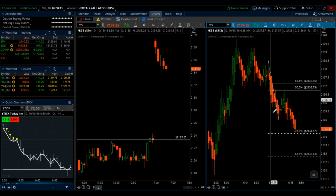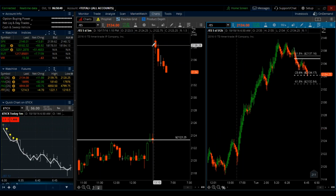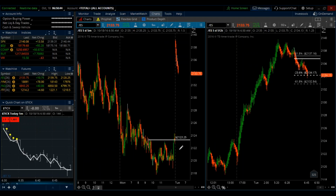You can see so far ticks nice and clean. A nice string of red bars, some green bars, another leg lower. So looking like a pretty good day, and just the fact that we're outside of the previous day's range, I mean, that says so much.